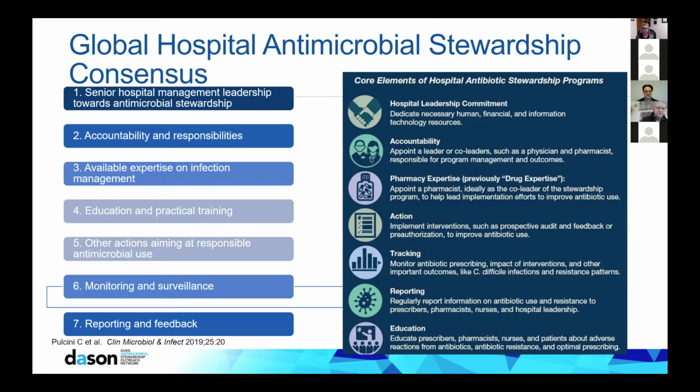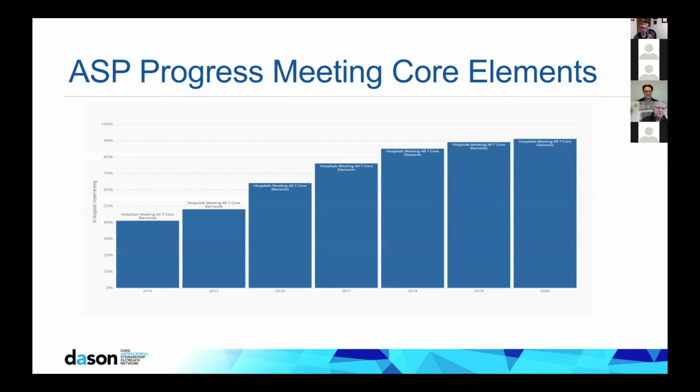And so with the release of the US CDC Core Elements, just to show you what having these guiding principles can do, the CDC has been able to track through annual hospital surveys that when these were first released, less than half of US hospitals complied with all 7 of the core elements. And these are for traditional ASP programs, and I'll show you in a minute how many of those may or may not include antifungal stewardship at baseline. But as you can see, with time and with attention, and a few requirements related to CMS, but not as many as you might have thought.